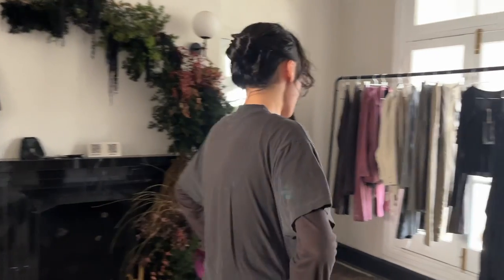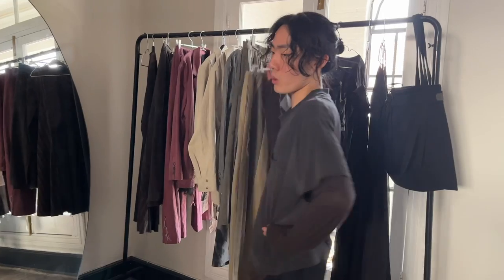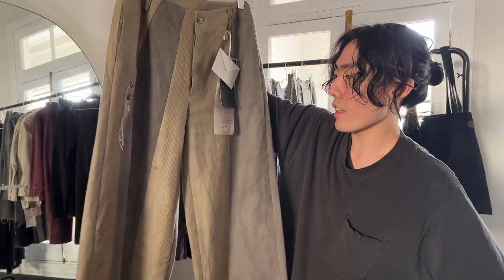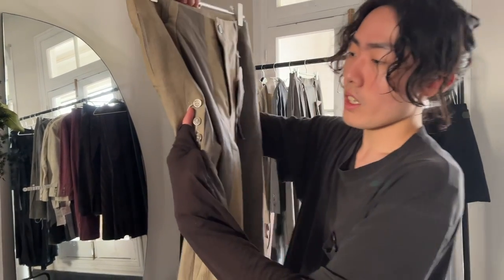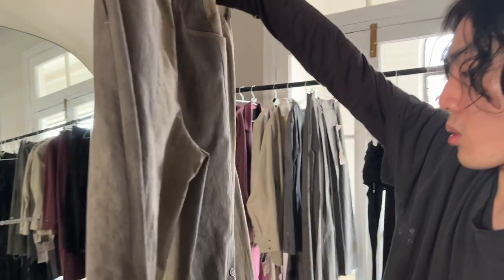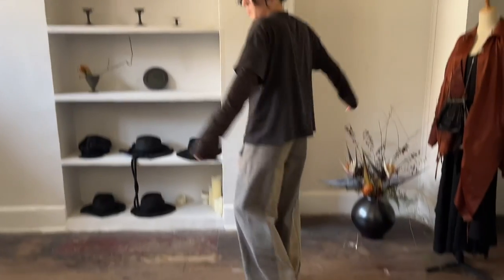There are some things that I really do absolutely love and adore. For example, these. These were not in the Tokyo pop-up last month. These are super nice. I guess you can tell from the buttons, it's also from the Forgotten Materials series, where they use dead stock materials.